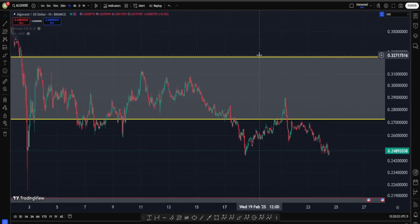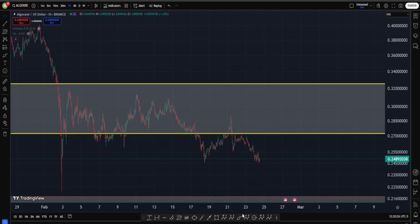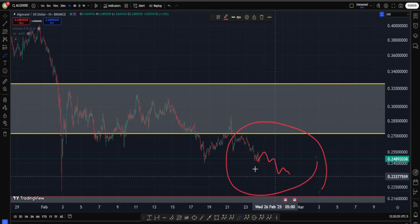Let's just dive in and see what is happening. So here is the situation. I think we may actually see another move on the downside. Maybe we're going to do something like this in the next couple of days, but this is not going to be a bad sign at all.